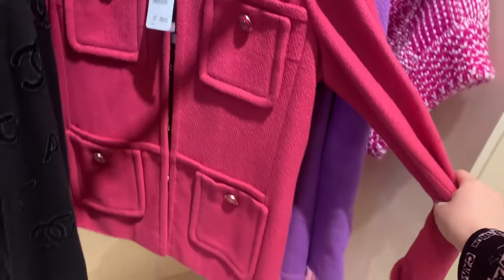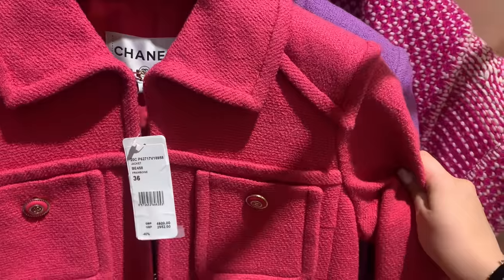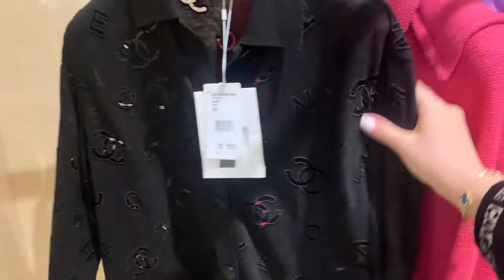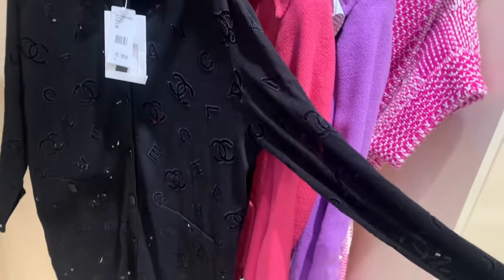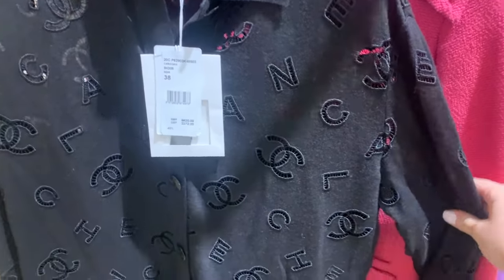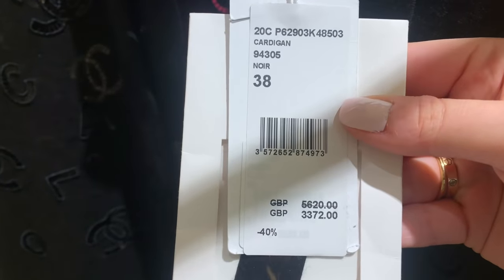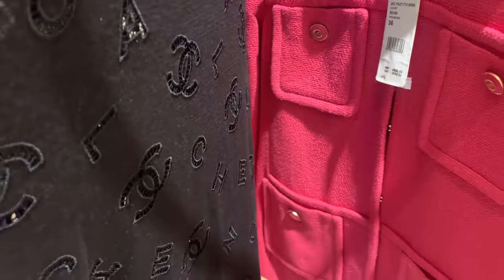This is gorgeous, but this is size 36. This is the only one that's not my size, might not fit. And this is stunning. Look at this. Wow. And the price, oh my god, it's still quite expensive.